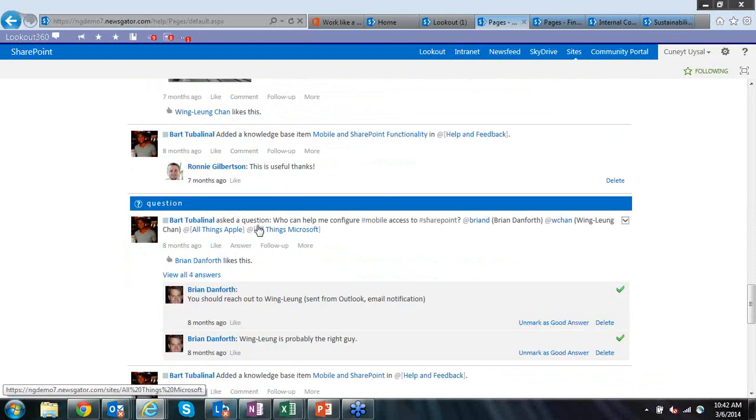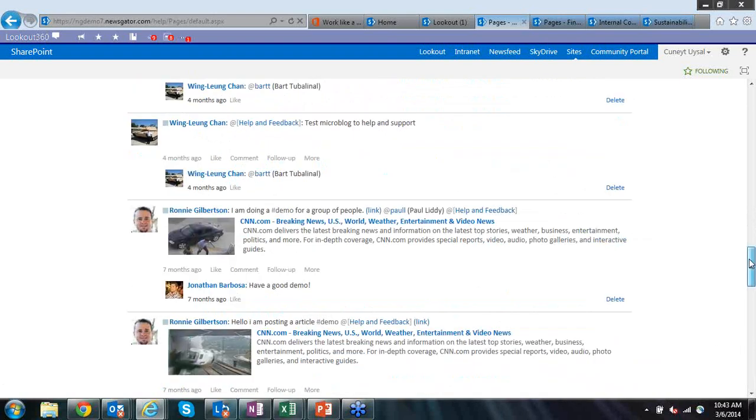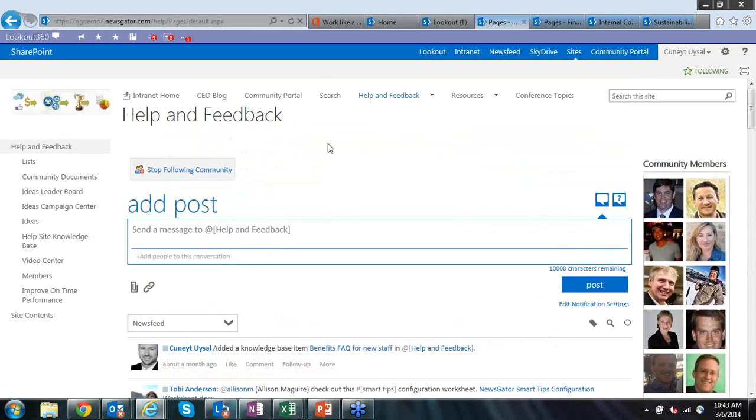And here's a good example of a question and answer as well. Bart was asking, who can help me configure mobile access to SharePoint? We can see that there are a few discussions here, but Brian's answer was marked the best one. So Brian will get points for that answer and potentially win a badge later on. And again, the great thing about this SharePoint site is that we convert the sites into social communities, so you don't have that kind of confusion in 2013 between a community site and a discussion, and rolling up and making sure you follow all the people. It just works. We've got one big easy follow button in the front, and you don't have to worry about multiple sites and all that confusion.